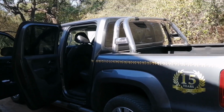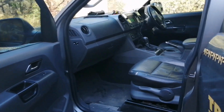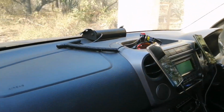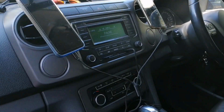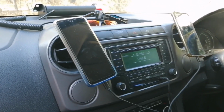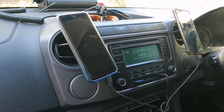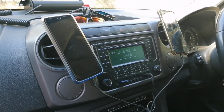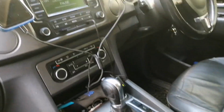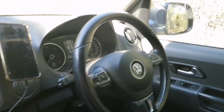Okay, so let's look at the inside of this car. Excuse the mess, there's a bunch of video equipment and whatever, a bit of dust. We've got a couple of things charging. So radio, no infotainment system, but still you have Bluetooth and/or wireless for your phone and answering calls and whatever. Auto gearbox, 8-speed, very cool. All the little dials and whatever on the steering wheel to help you.